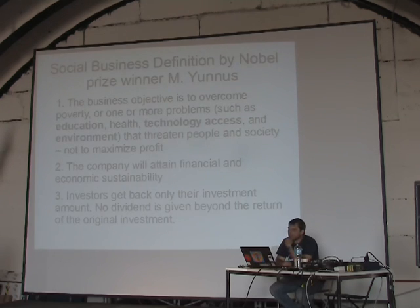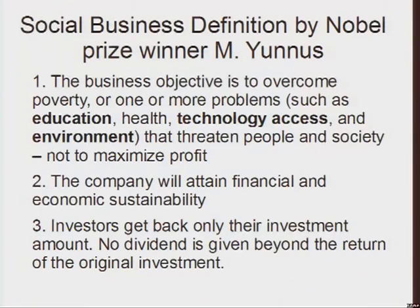And there's Muhammad Yunus, who has won the Nobel Peace Prize for his microcredit ideas, but he does much more. He made the whole theory about these social businesses, and he has funded many businesses. And I think it works very well together, this idea of him to make the social business and the whole open source hardware idea. So these are like the main points, that the main goal has to be to solve a problem for education, health, technology, access, or environment.